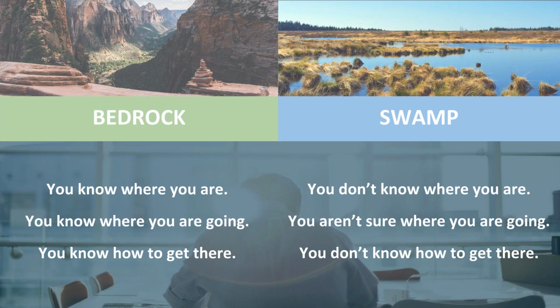You're not sure where you're going, i.e. you're not sure what the right goals are, and you don't necessarily know how to get there. And depending on the environment, when you do your assessment of where your organization is, one or the other of these processes might be the better path. And that's one of the first things in terms of getting to understand where the company is.